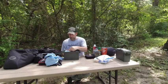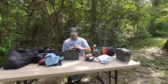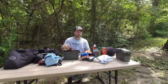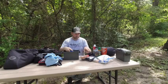ammo cans, and that's more rain gear, little first aid kit, part of my tool collection. This is just the Allen wrenches, more first aid, a knife, can't have too many of them, tissues, why not?